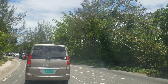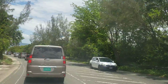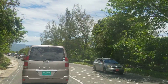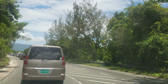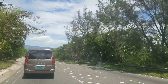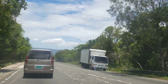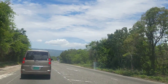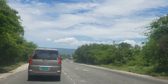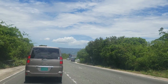Okay, so you can see this traffic. There probably means there is a truck or something at the head of the traffic, because it doesn't usually back up like this unless the road is blocked. It's a very steep hill, as you can see, and the trucks have to use their low gear, and if they have cargo on them, or as they say in Jamaica, if they have a load on them, then they have to take their time and go down the hill. So that's probably what is causing the traffic to be moving so slow.